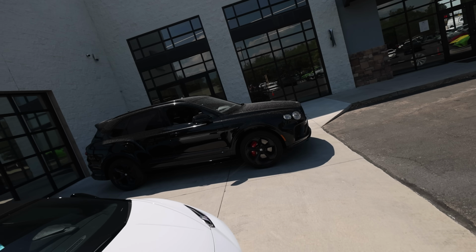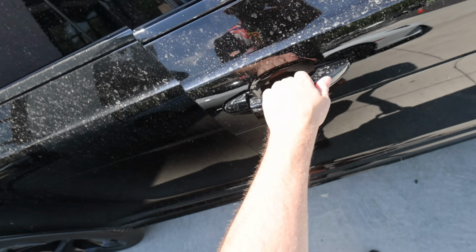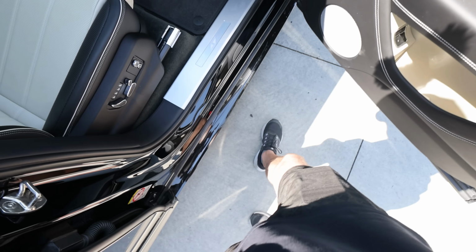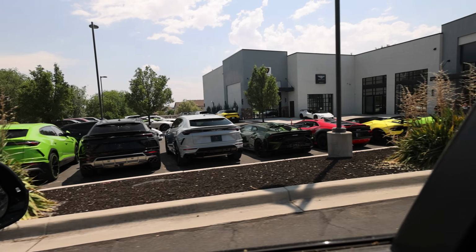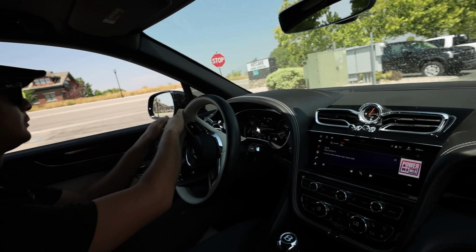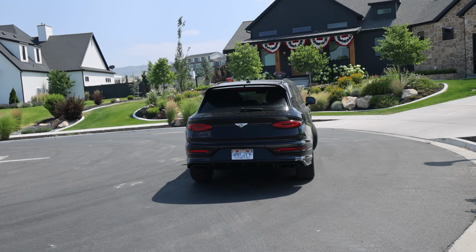Well, we're getting an Uber home in style in the Bentley Bentayga. I'm not sure I'm really worthy of a Bentley, but you know what? At the same time, air-conditioned seats for my sweaty back. Yes, sir. Well, once again, massive shout out to Lotus Salt Lake and Performance Underground. We're gonna see the Lotus in a couple days. Well, that is how you get delivered home in style, the Bentley Bentayga.